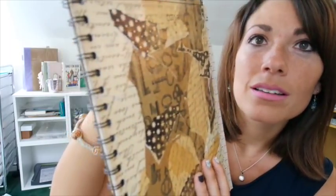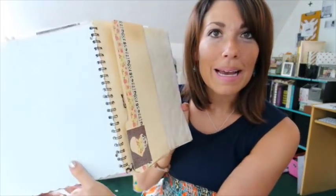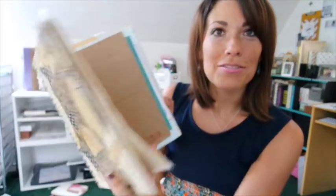And I did the same thing, but then the binding, I don't know if you can see that. I want to see if this will focus. The binding is all wonky because it's way too tight, and it's all crooked and all kinds of stuff. So I would say this would be my crafty fail. My journals have come a long way since then. Aren't you glad I'm not trying to sell this?